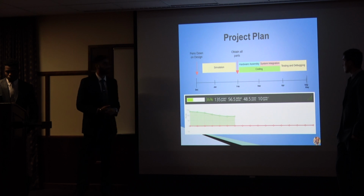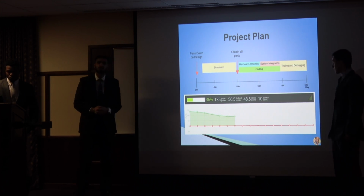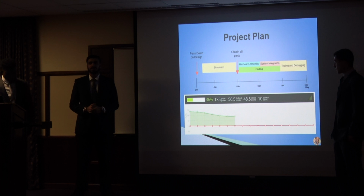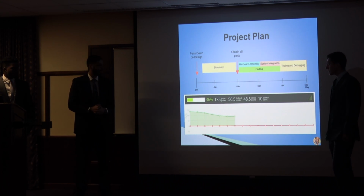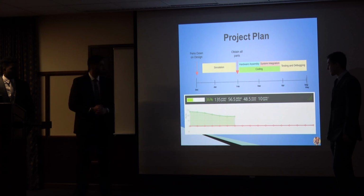Hardware assembly will then become system integration between the hardware and the software that we have been developing. And we hope to give ourselves at least 1 month to test and debug our system. On the bottom, you see our progress as a whole. We're currently using an agile methodology of development for our system. As such, we've estimated about 135 points towards completion. As a result, we're at about 36% completion currently.